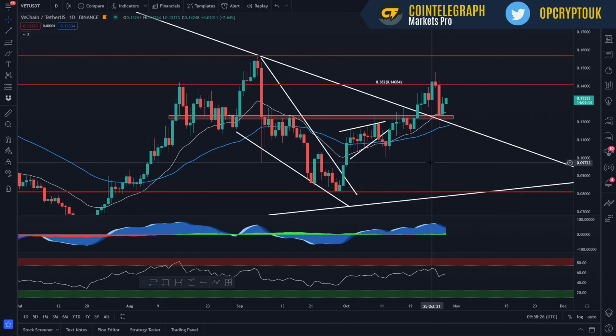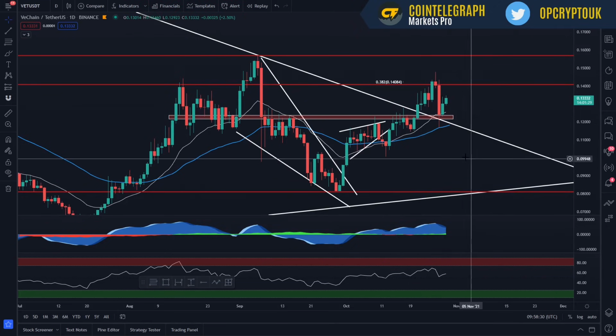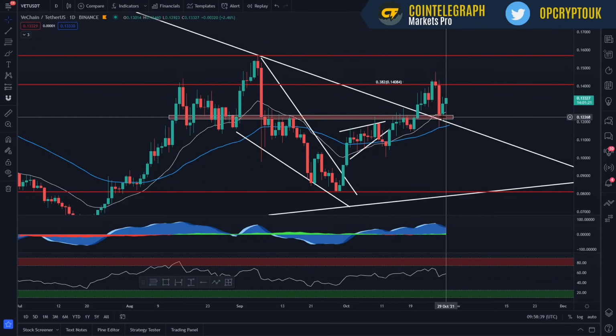So Vechain, this is the Tether pairing, the daily time frame. I'm using a Binance chart. Last time I did some analysis, we was around here. And I was looking at some key levels to buy in, and I've marked this red level up of support, which we've hit to pretty much an absolute T.